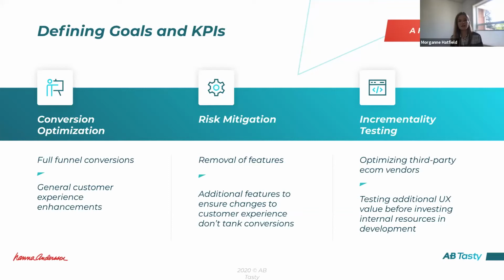But that being said, I also wanted to share today, as I mentioned, these other areas where you can use a tool like this. Risk mitigation is a bucket, that's what I like to call it, and this kind of falls into a couple different areas. So earlier I mentioned the concept of code freeze, us being an e-commerce company. During something like a code freeze, we're not able to touch our code or make any developmental changes, but with a tool like AB Tasty, we can do things.